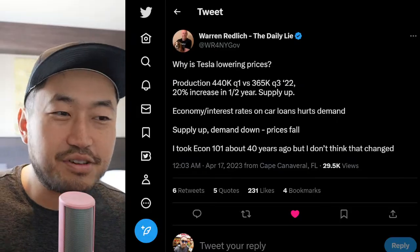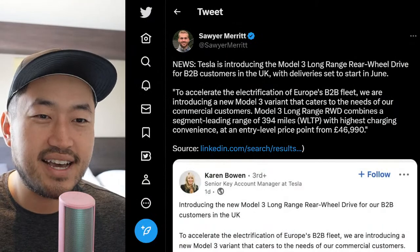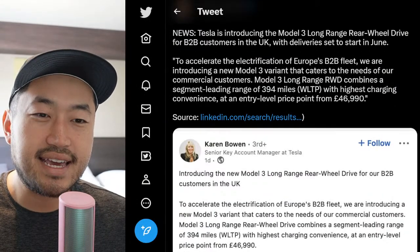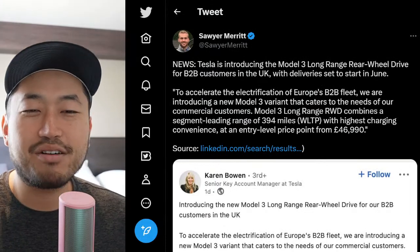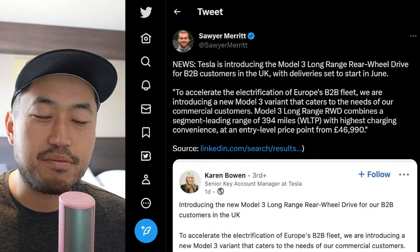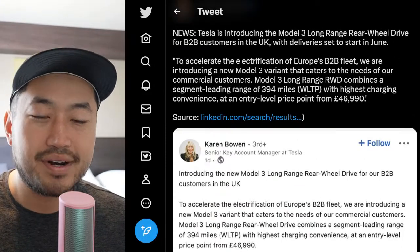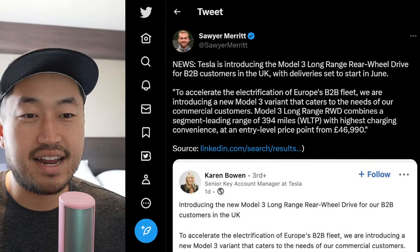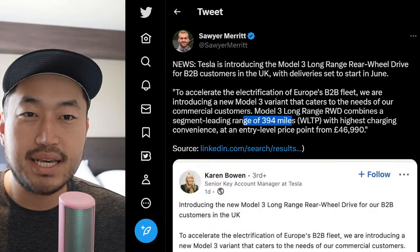All right, if you're just joining in, welcome. Tesla has introduced a Model 3 Long Range Rear-Wheel Drive in the UK market. Shout out to Sawyer Merritt. It looks like the UK market is announcing a Long Range Rear-Wheel Drive Model 3 for B2B, or business to business customers, and it's going to be coming out at a price of $46,990, and it's got a 394 mile range for WLTP standards.